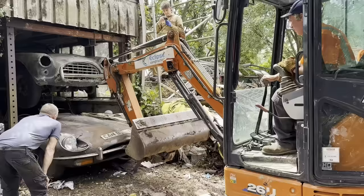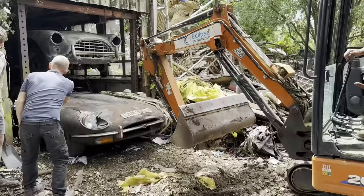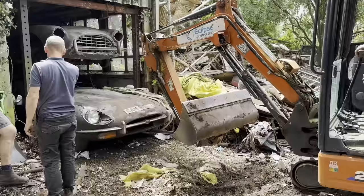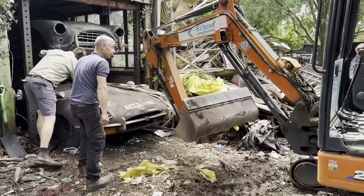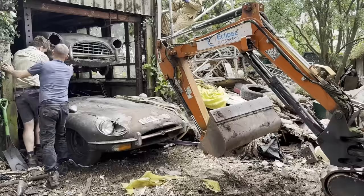So that's the first test to see if this system will work. They've cleared some space behind, as you may have seen earlier. The idea is to get the car out and then they can worry about lifting it and spinning it round to get it down the drive, but need to clear the garage first. What you don't want to do is cause any damage to the car, the other cars, the building, or anything really.